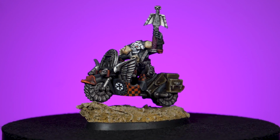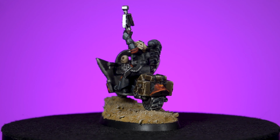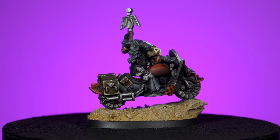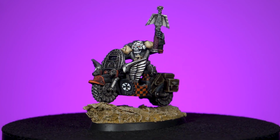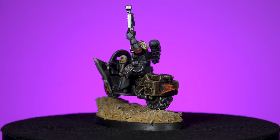I love these old Rogue Trader minis, and I believe I have just about every Rogue Trader Chaplain they've ever made, so I can't wait to get them all painted up, and one of these decades I'll have them all in the collection. Also, his windshield looks like a tombstone, and I just think that is hilarious, and I think that they should have that on the new Primaris bikes.